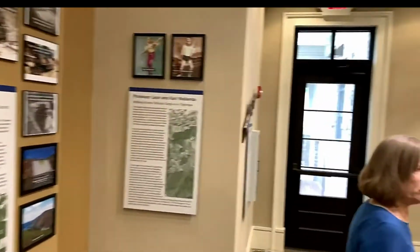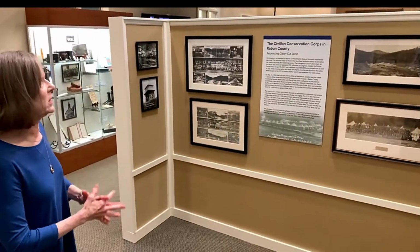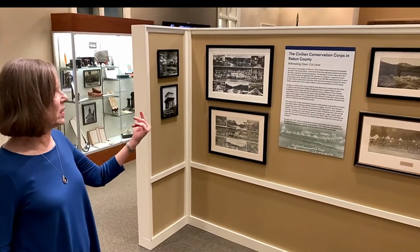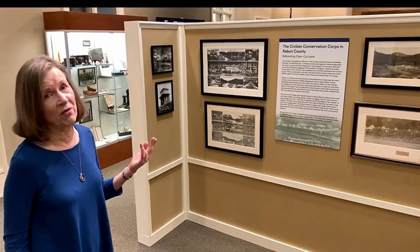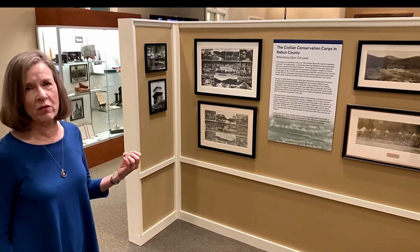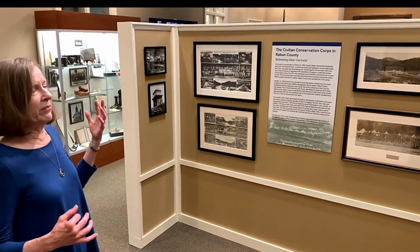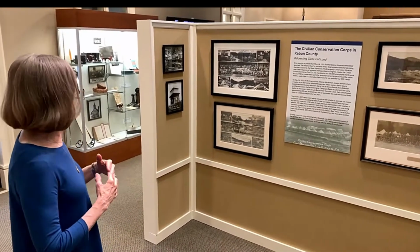During the Great Depression, Rabun County sent delegates to Washington, D.C. to see if we could get a Civilian Conservation Corps camp here to do some work. We, in fact, got 4. And so they did a lot of the reforestation. They built a lot of roads. They built the fire tower that's on top of Rabun Bald Mountain.